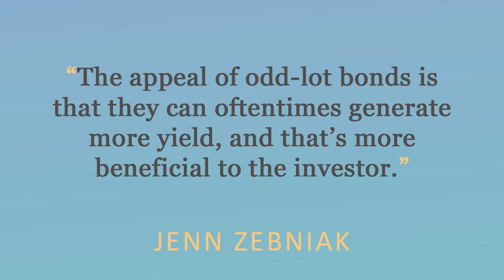So it's not that the big fish don't want to bite. It's that in order for these large institutions to sell these smaller size odd lot bonds, they offer more yield so that smaller investors that need smaller pieces in order to be meaningful to them will want to pick them up, and the big institutions can get them off of their books quicker. If they are sitting on their books for much longer and the market moves, they could end up losing money. So sometimes it's just so that they can move them quicker.